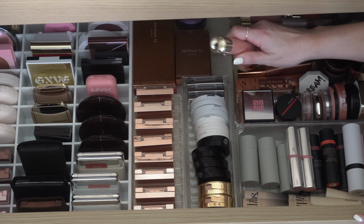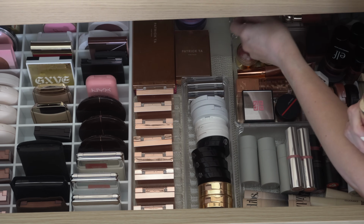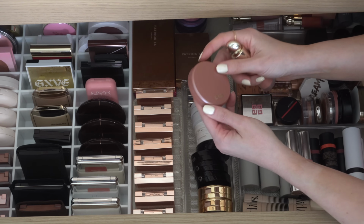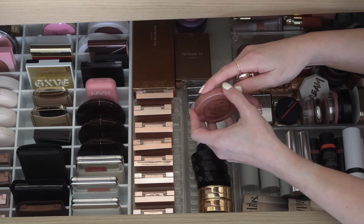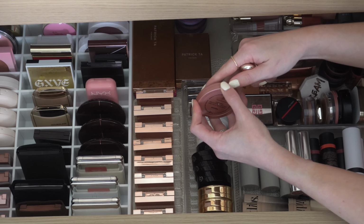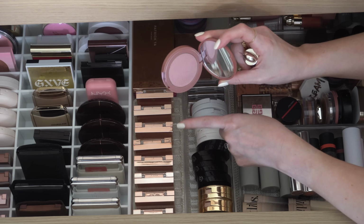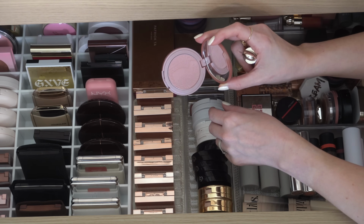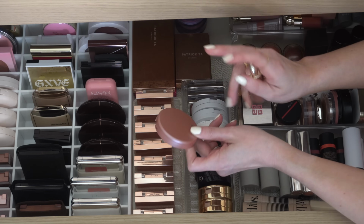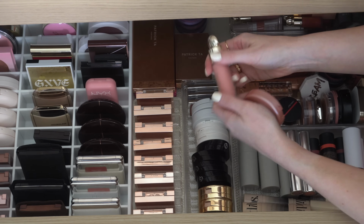Haven't used my Rare Beauty blushes in a while, so I could use one of those, or I kind of want to pull this blush out, one of the most basic neutral blushes in my whole collection. This is the Tarte Amazonian Clay Blush in the shade Exposed, which is just a beautiful rosy nude. Such a classic product. I kind of want to pull this out for some reason. I think I will actually.